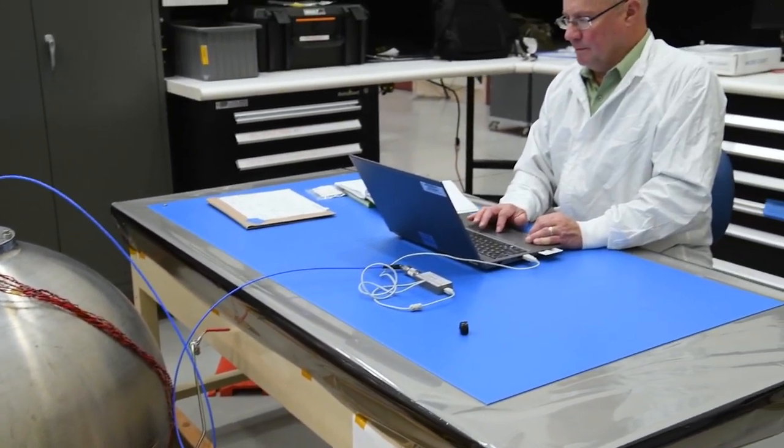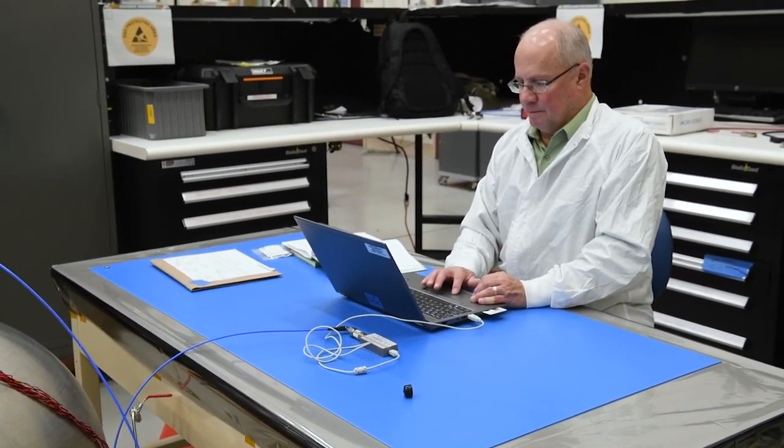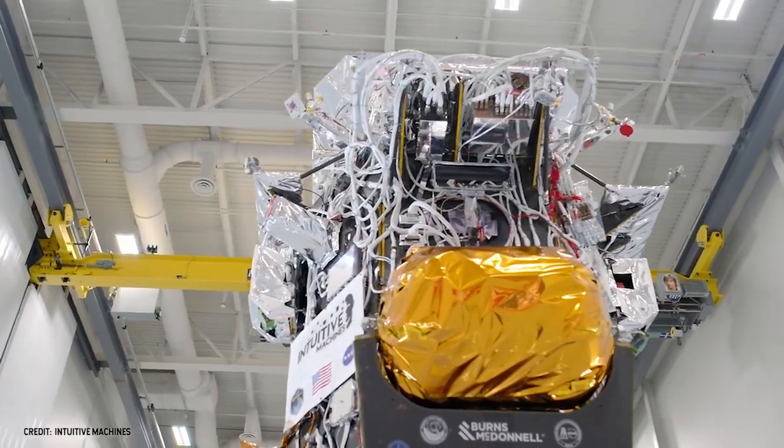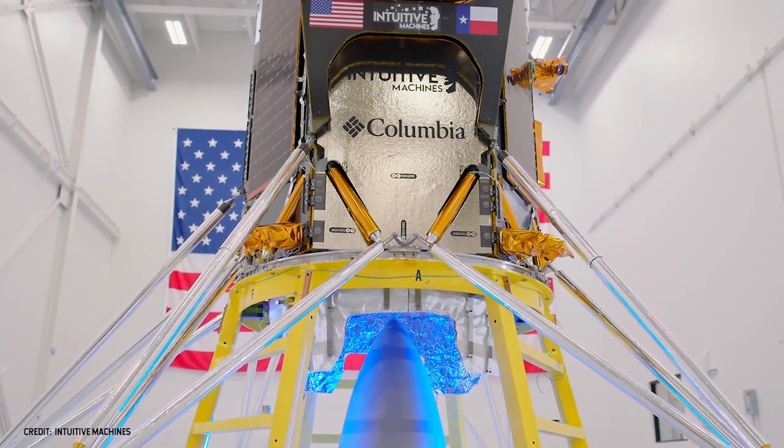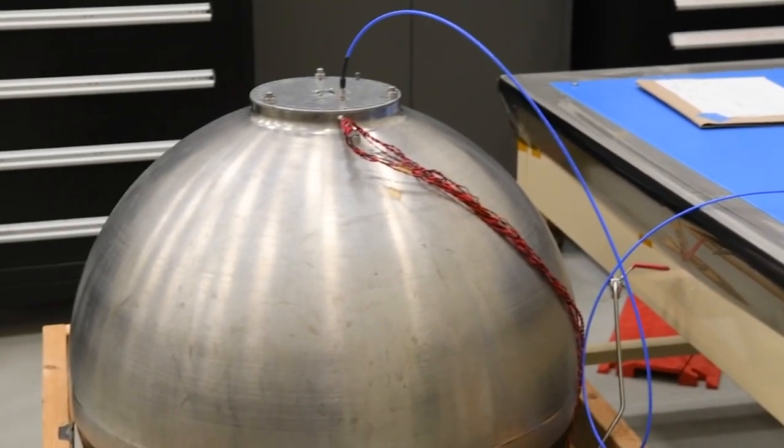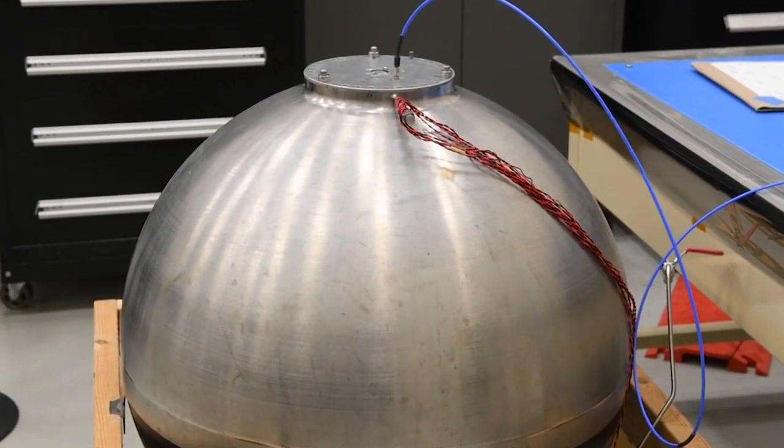We're going to use it to measure the amount of cryogenic propellant in the Intuitive Machines Nova-C lander propellant tanks. These propellants are very cold. They're at about minus 300 degrees Fahrenheit, and they're liquid oxygen and liquid methane. This is a technology developed at NASA Glenn Research Center.